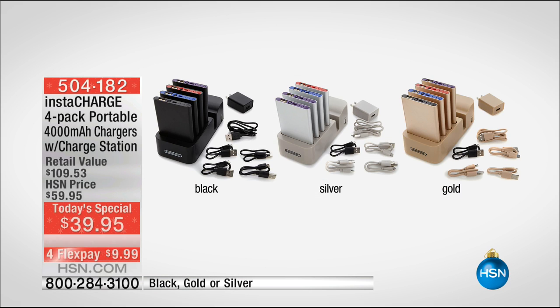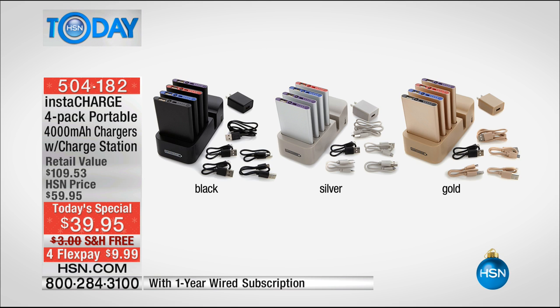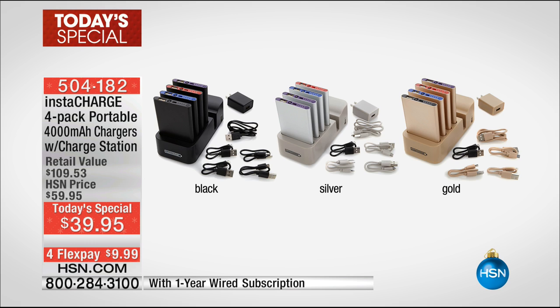All right, so here are the color choices. It comes in black, and with the black you get four chargers, the station, and all the little cables and adapters to go with it. It comes in silver, and it also comes in gold. Gold is the most popular. That's the one I picked up, and I know a lot of the hosts are picking up the gold. We love that gold color.